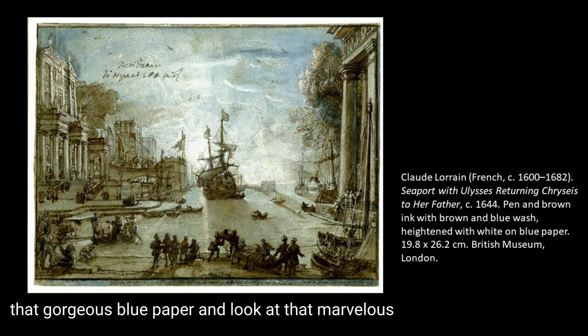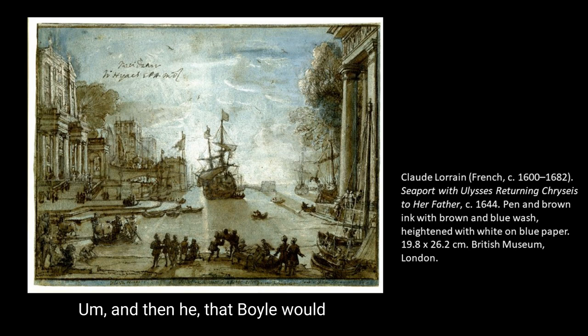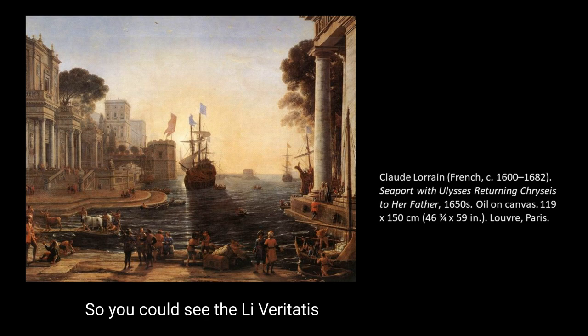And then Boydell would give you, this is the actual painting that's in the Louvre, right? So now I'm giving you the comparison. You can see the Liber Veritatis rendering and then the actual painting, and how faithful they are. Now they're not reversed, because it's a drawing after his painting, or prior to. We're not quite sure.